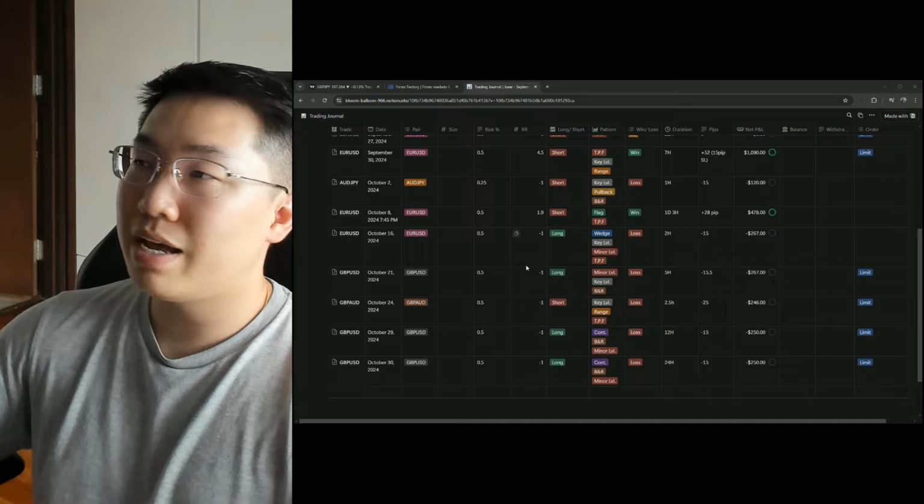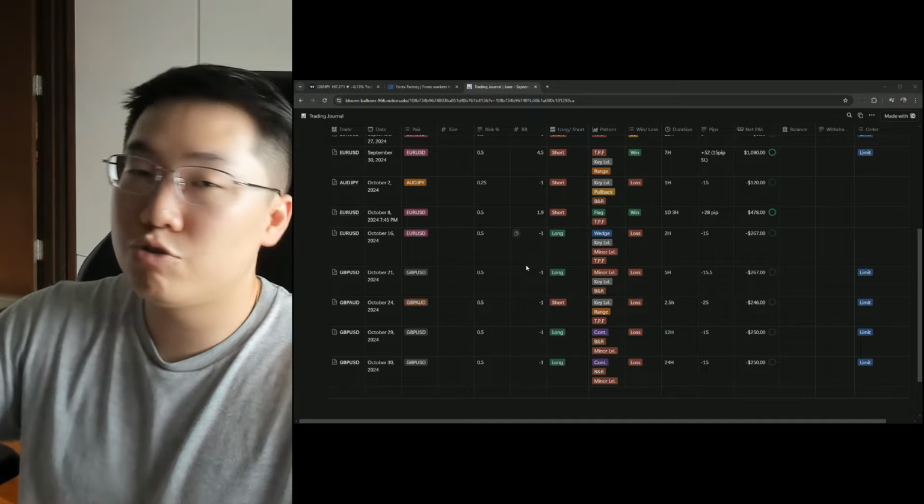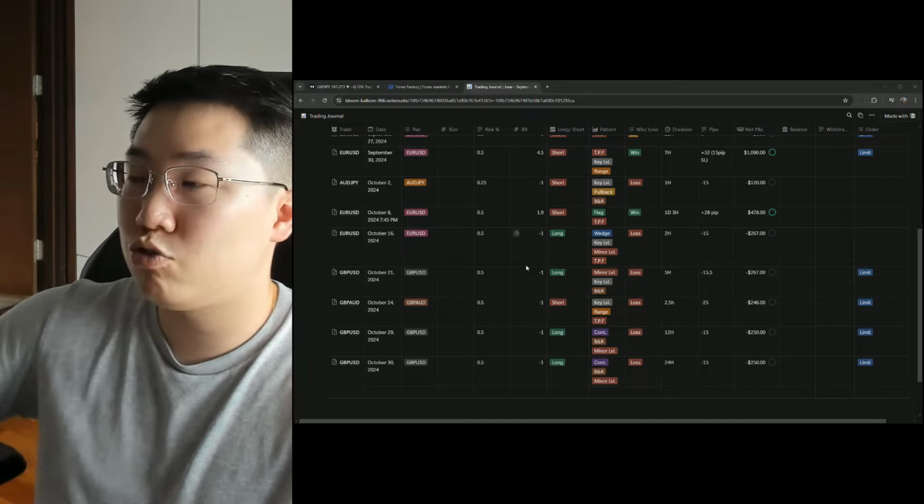That's it. Let it be you have a very high strike rate but lower risk reward. Let it be you have a low strike rate but extremely high risk reward. Whatever. Profitability is about finding a sweet spot. So go back to this one.